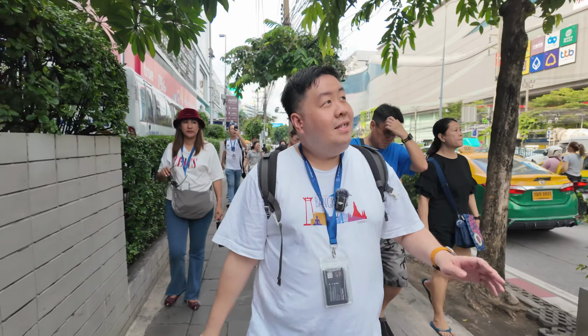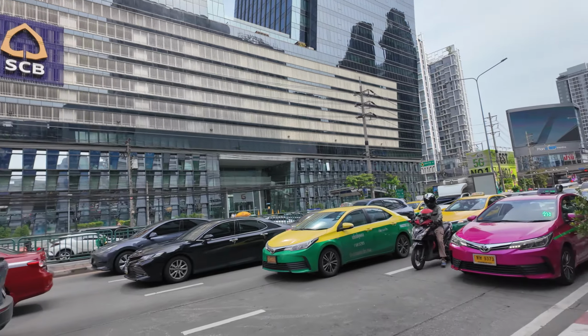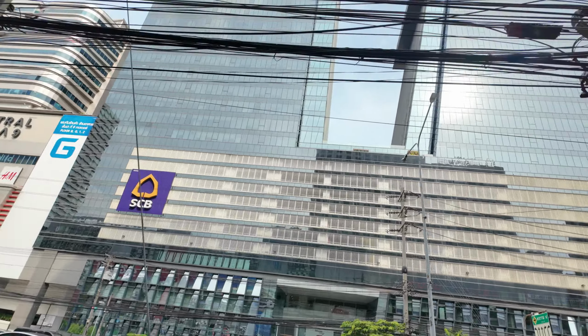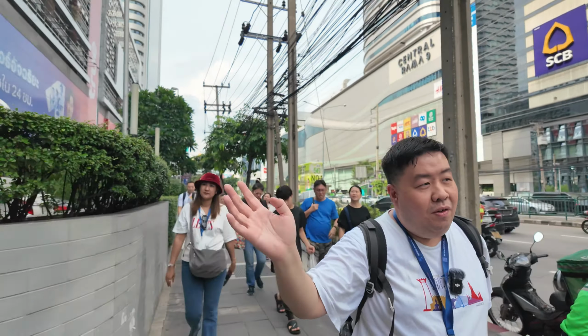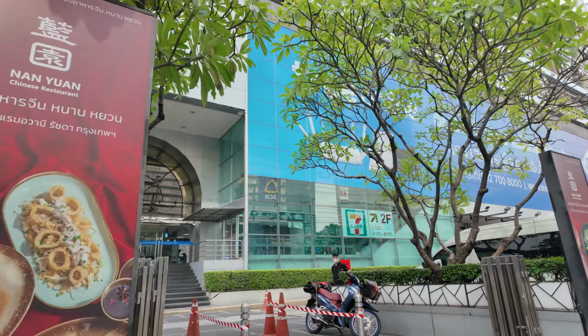So we are now at Rama Nai, also known as Praram Kao. This area is known as the new CBD of Bangkok. Here you can see a lot of offices, and even brands like Huawei and Unilever have their HQs here. This is the G Tower, and beside me is another very prominent building in Bangkok, the Fortune Tower. If you lack any IT products, you can basically get them here.